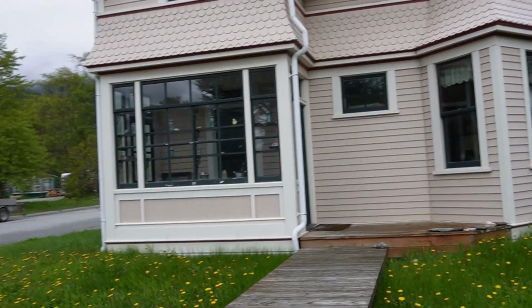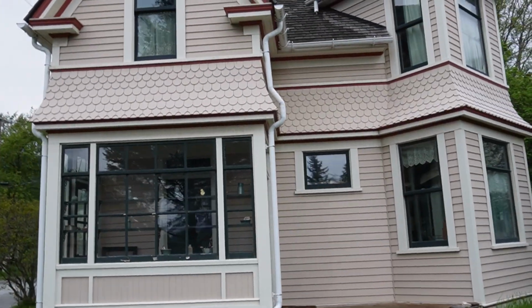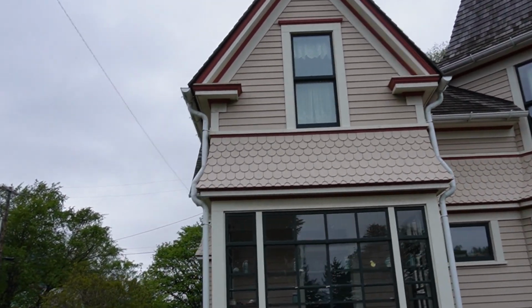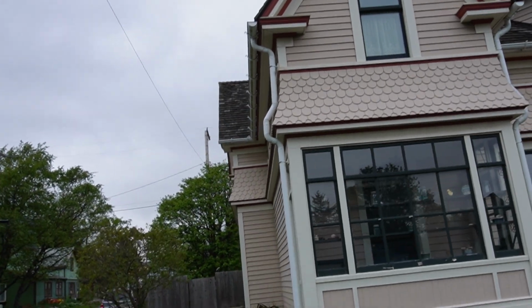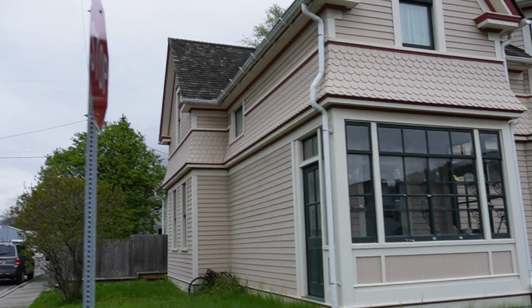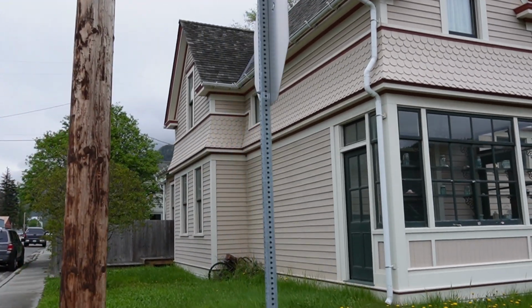Local folklore says he kept a telegraph key in his house, so he could still work at home. He died in 1949 and was buried in the local Gold Rush Cemetery. The city restored the house in 1980, where it housed the Skagway Chamber of Commerce. It is currently a private residence.